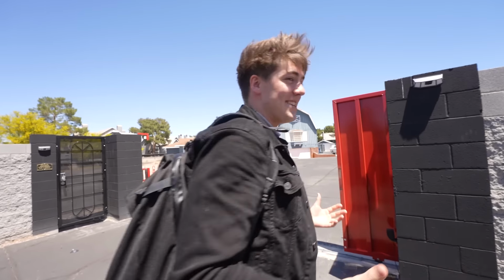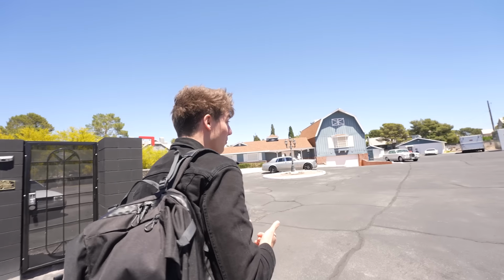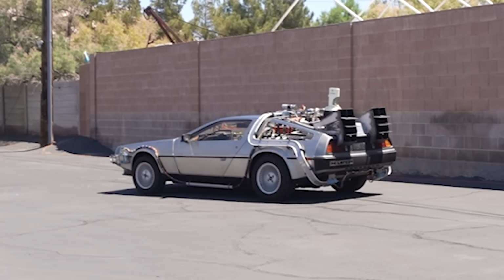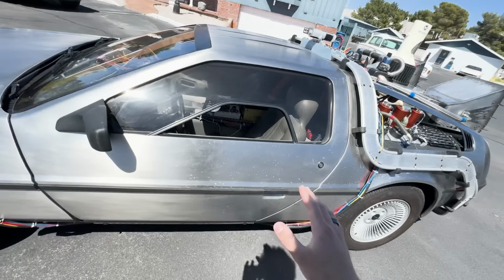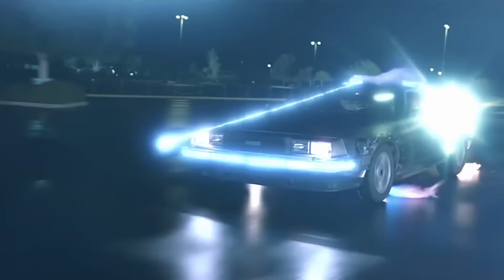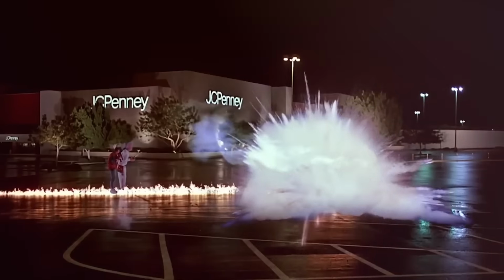So we're literally entering a compound right now, it seems, because this is the 80s car, and you gotta keep it under wraps. Whoa! Bro, that is so sweet. If you've been living under a rock, this is a DeLorean. How insane is that? But not just any DeLorean, it's the DeLorean time machine from Back to the Future.